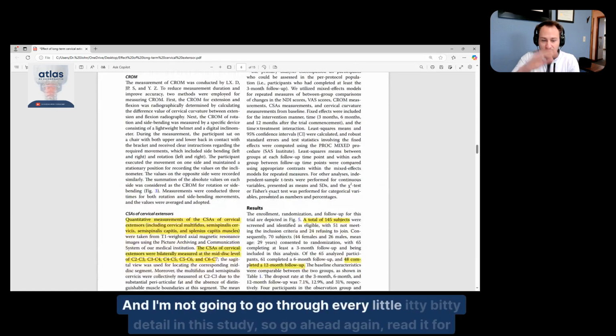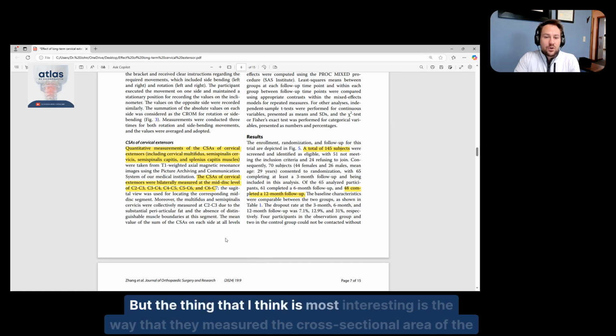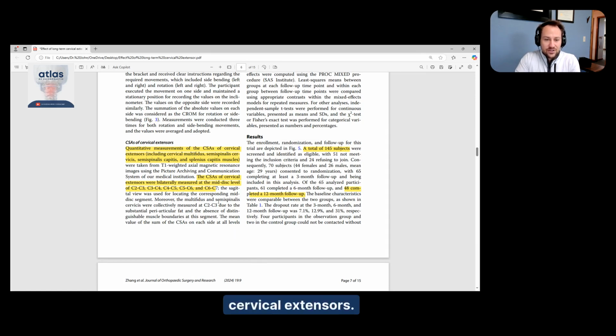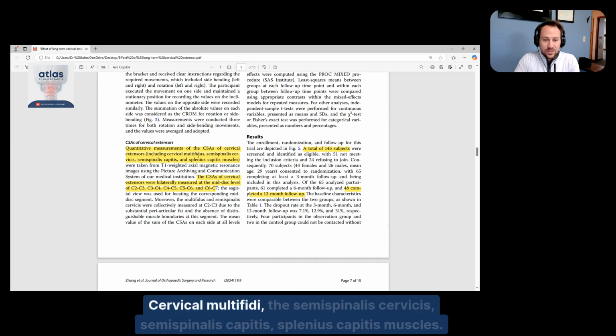I'm not going to go through every little itty bitty detail in this study, so go ahead and read it for yourself. But the thing that I think is most interesting is the way that they measured the cross-sectional area of the cervical extensors. Just to give you an idea of what muscles we're talking about here: cervical multifidi, the semispinalis cervicis, semispinalis capitis, splenius capitis muscles.